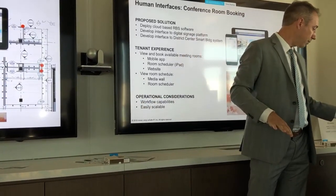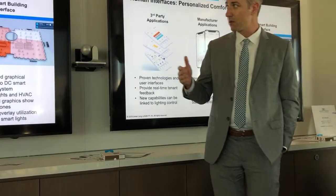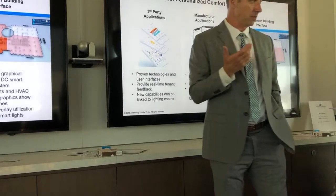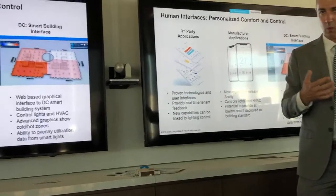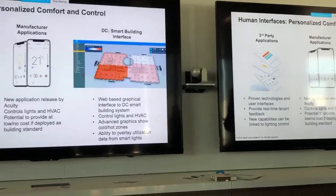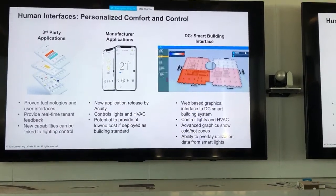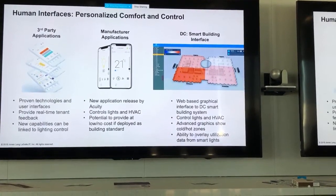So those were put in place for the tenants. Then there's your environment, your personal environment in these spaces, and so we think about lighting and temperature mostly, but we wanted ways for the tenants to be able to interact with that. And so there's a variety of different applications on the market.